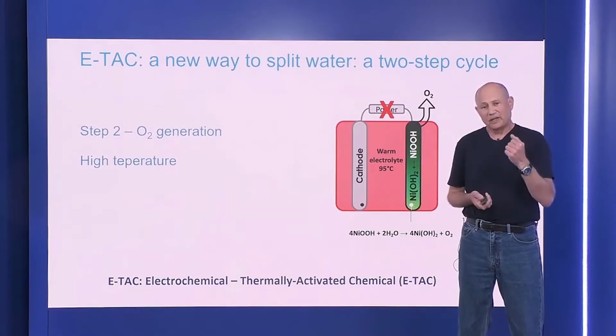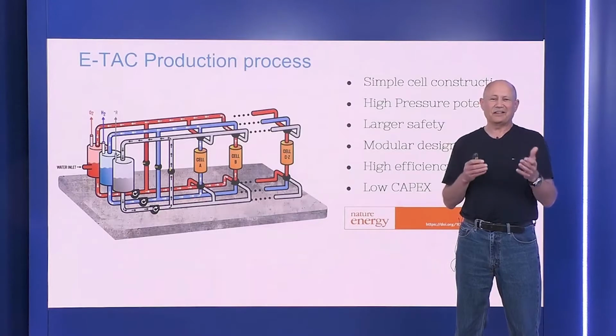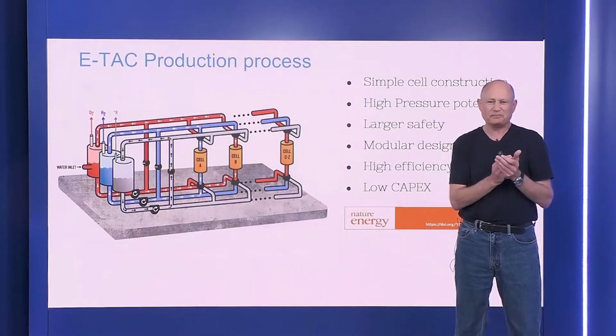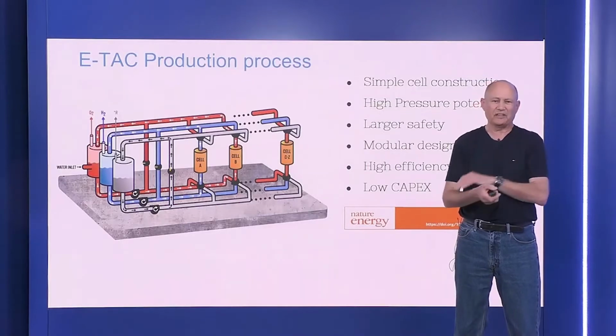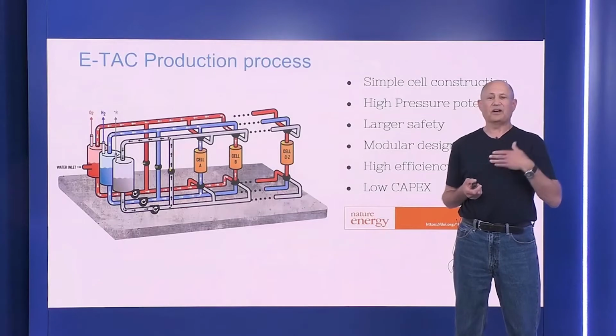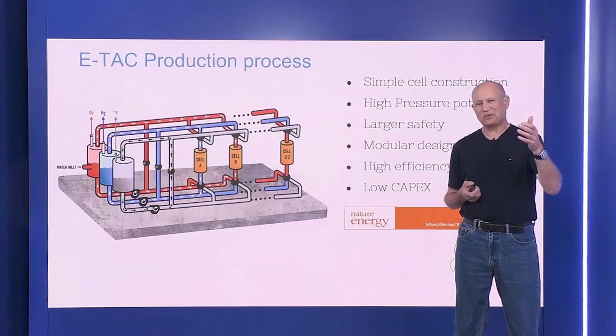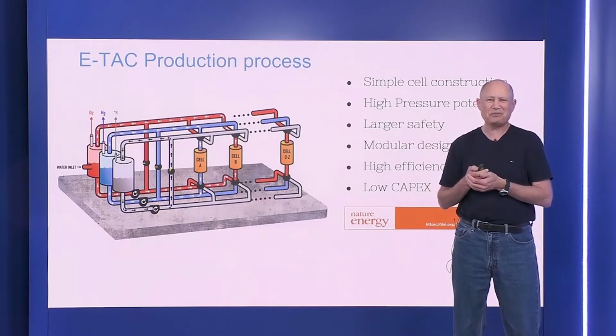When we exchange the electrolyte, imagine that we have many cells. Some cells make hydrogen, some cells make oxygen. Okay, what we call the balance of plant, you see it here at the very left corner. We have three reservoirs: a hot reservoir, a cold reservoir, and another reservoir, the intermediate one, that I don't have time to speak about.